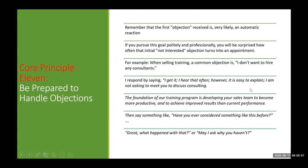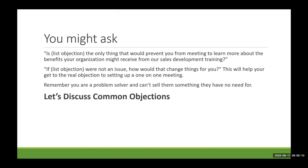We're going to go into a very deep dive of how to handle objections in a future module. So don't worry too much about this one, but just be prepared that people are going to push back on you. A very common objection is, yeah, I don't need anything right now. Well, that's not a no, it means I don't need anything right now. So you want to ask, when can I call you in the future? What might be a time that you'll have a need? Don't just give up, is the point of all this.